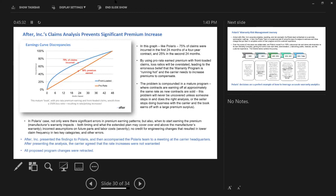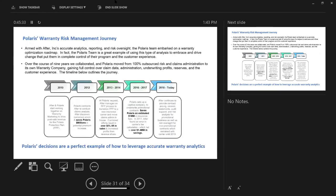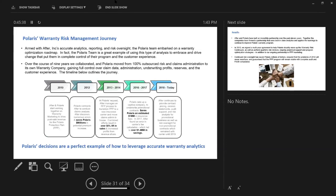I think you can flip the slide, Paul. So at the end of the day, if you are looking to do this type of business, the reason we did it at Polaris is because we wanted control over our own destiny. It's hard to rely on third parties. They're doing the best they can, but we know we can do it better. First off, we know our product better than any other third company out there. We already adjudicate our own claims for our manufacturer's warranty in-house, so it only makes sense that we would continue to do this for an extended warranty. And with accurate analytics and risk oversight, we felt that if we understood it, we could do it ourselves, and why not?